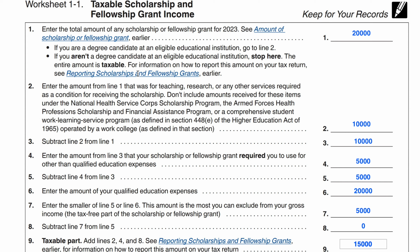If, for example, you received $50,000 as a scholarship for a given tax year, and they actually just gave you a check, but you only had $20,000 of qualified education expenses, guess what? You're going to have to report that on a tax return somehow. So this worksheet, when we get to the bottom, will help you understand whether or not there's a taxable component to this fellowship or scholarship grant that we just talked about.